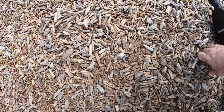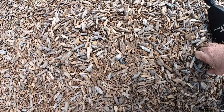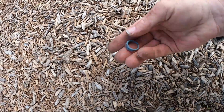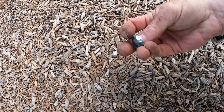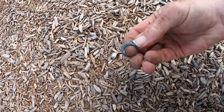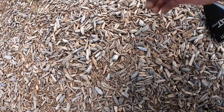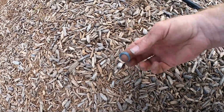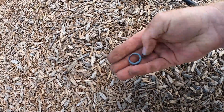Okay. Would you look at that? I don't even have to dig for that one. It's very lightweight. So, it looks plastic. Yeah. Feels plastic. But why did it ring up? Nope, it didn't ring up. That means there's something else down there.